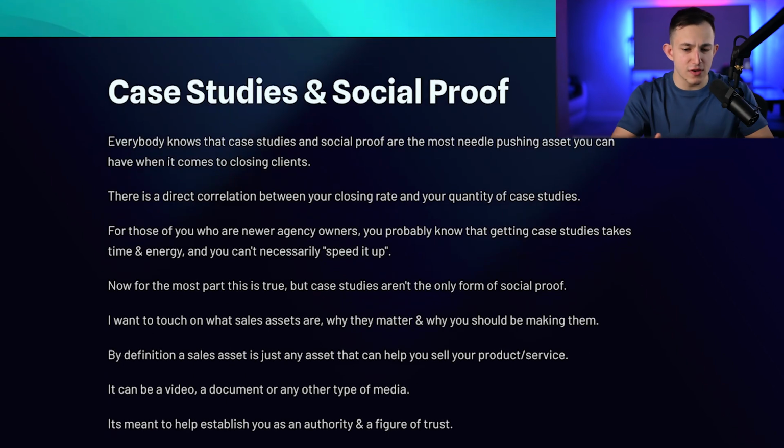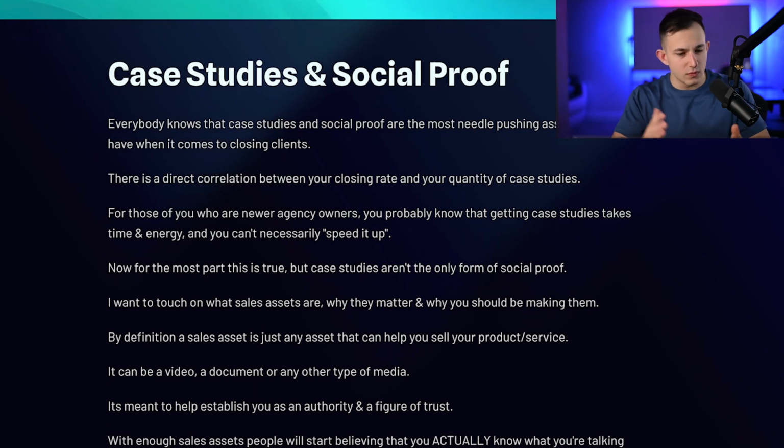Okay. Now, for those of you who are newer agency owners, you probably know that getting case studies takes a lot of time and a lot of energy, right? And you can't necessarily speed up the process. It just takes time. Okay. Now, for the most part, that is true, but case studies aren't the only form of social proof, right? I want to touch on what sales assets are and why they matter and why you should be making them.